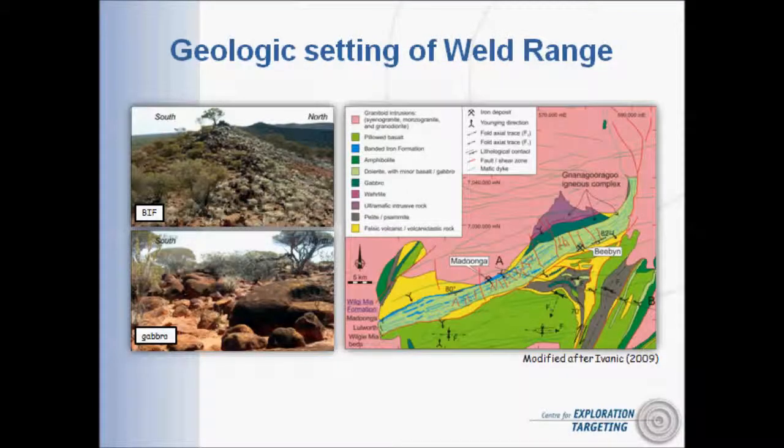So where's Weld Range? On the right-hand side, you can see the solid geology map. In very simple terms, we have greenstone units within the colours, apart from pink being the granitic rocks. We can see the banded iron formation, also known as BIF, in these cyan colours, and they're interspersed with mafic sills and basalts, gabbros, dolerites. In outcrop on the left-hand side, you can see the exposure of the BIF along the ridge, and in between the BIF ridges there are some nice examples of rounded boulders of gabbro.